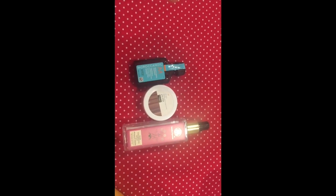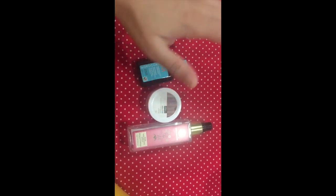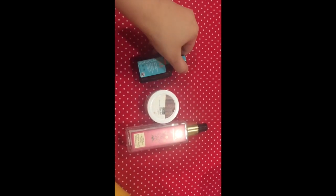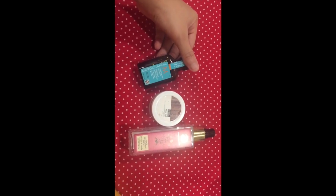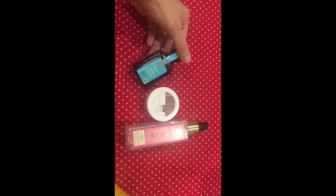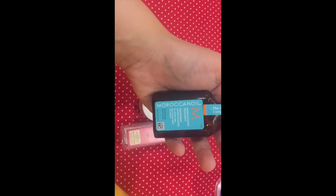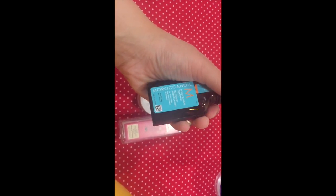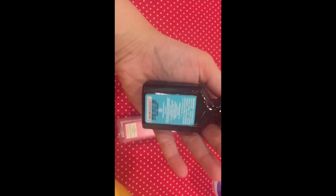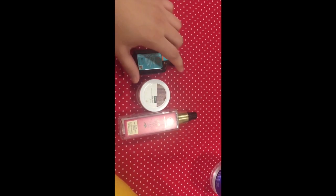I want to do like mini reviews right now of three amazing products which I have used and I'm absolutely loving. This is the Moroccan oil which I've been using for years. And yeah, this has always been my favorite. I use it as a serum, and also as a heat protectant. I got a small packaging this time because the big one was not available in First Beauty. This is priced at 650 or something. It's really small but a little goes a long way.